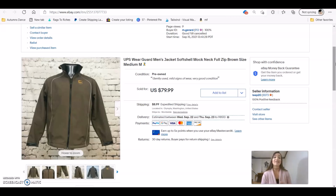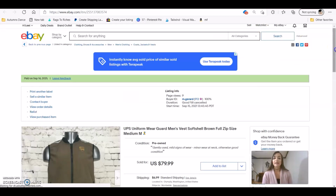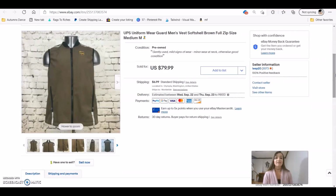I also did not put best offer, which I normally do, just because there weren't other options for buyers to go and buy something else. So I took away that best offer option and had a fixed price on this. So this was $79.99 for this jacket. And then I sold this vest, also a soft shell, but a vest, and that sold for another $79.99.